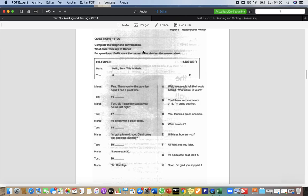Questions 16 to 20. Complete the telephone conversation. What does Tom say to Maria? For question 6, Example. Hello, Tom. This is Maria. And Tom answers with this. Hi, Maria. How are you? Then Maria says, fine. Thank you for the party last night. I had a great time. And Tom says, good. I'm glad you enjoyed it.